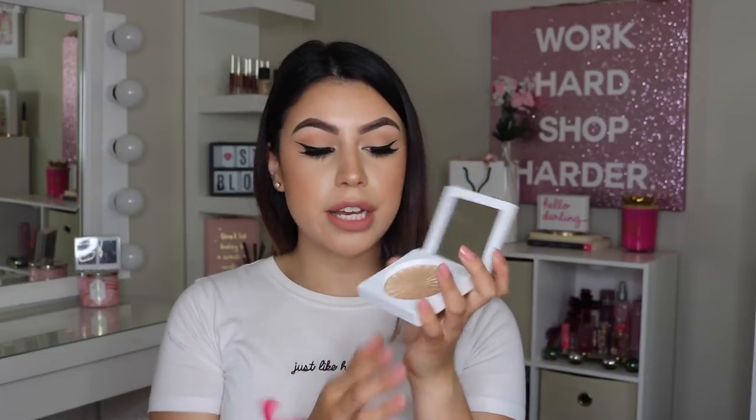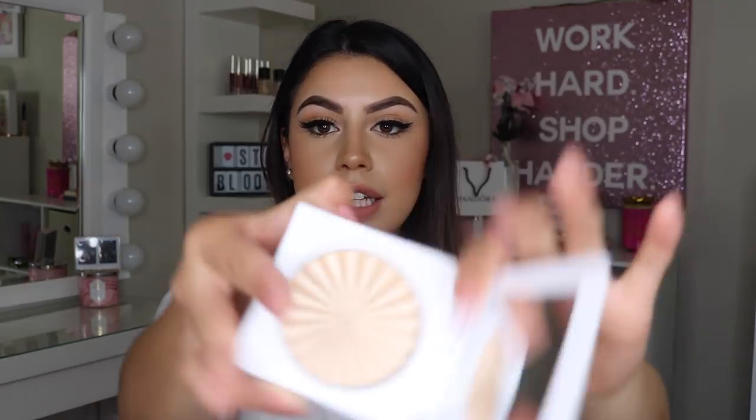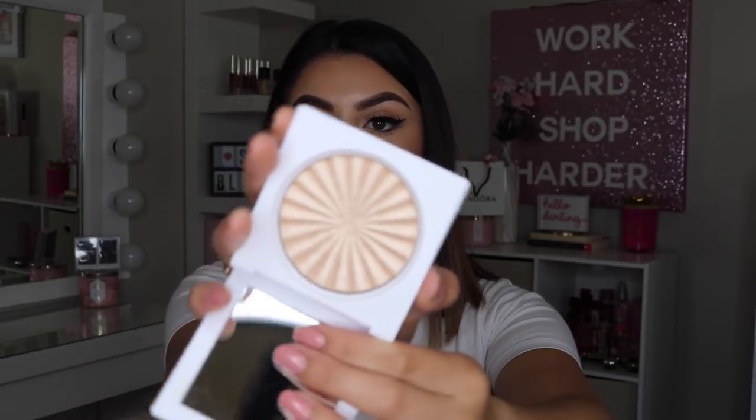Oh, the next stop that I went to was Ofra. I only picked up one thing because they were having a huge sale. The highlighters are usually, I think, $30 or $35, and I got this one for $15. This is the Ofra highlight in Rodeo Drive. They did change their packaging, which I am here for. At first I was like, it looks cheap, but honestly it's so much better than their old one, and it just looks like this. I love this highlight. It is so creamy, super blinding.